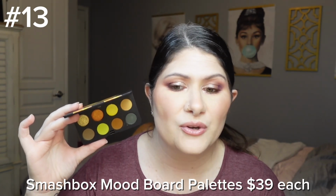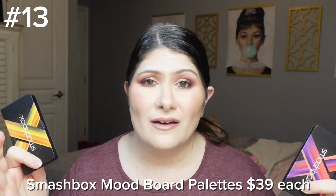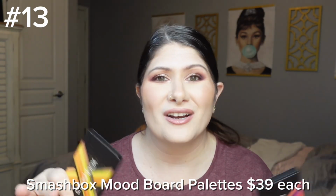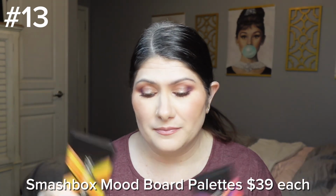Nothing creased, but I will say that the formula in both of these palettes is just kind of mediocre. There's better palettes out there, especially at Sephora and Ulta, that perform better. You're gonna get a little bit more bang for your buck, but if either of these color stories call to you, these aren't bad. You wouldn't be disappointed.